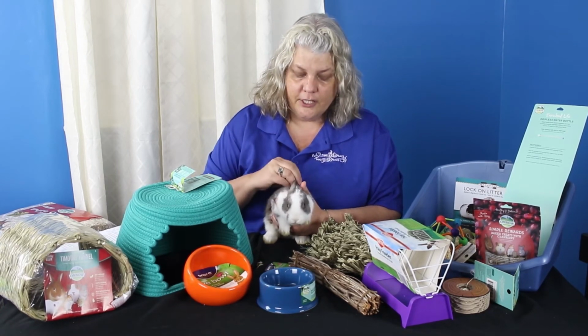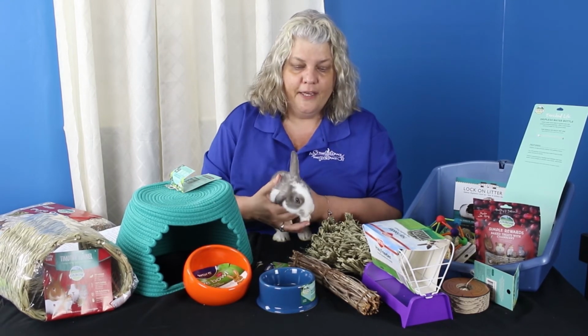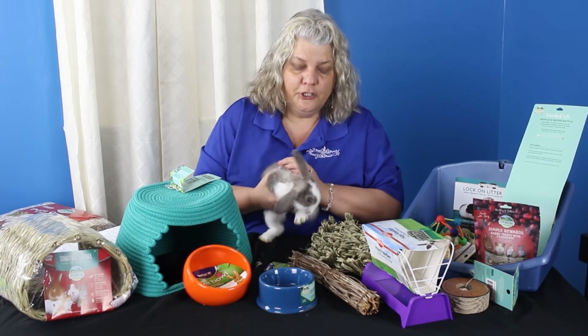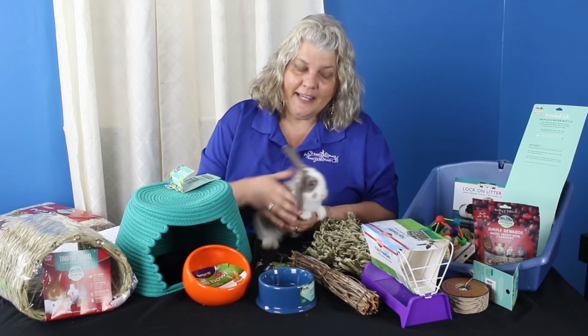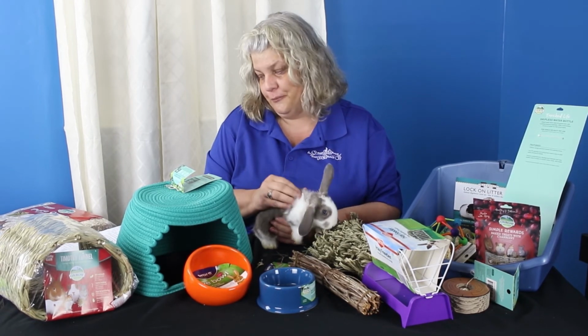Being in a cage that is too small is stressful for the bunny. Being outside the cage and not being able to access everything in the cage is a stressor. So if you have a cage with all of your goodies in it, your water, your food, your hay, you let the bunny out, you need to make sure that the bunny can then get back to his cage. Because if he can't get back to everything he's used to in his cage, that becomes a stressor for the bunny. So you want to make sure you have that too.